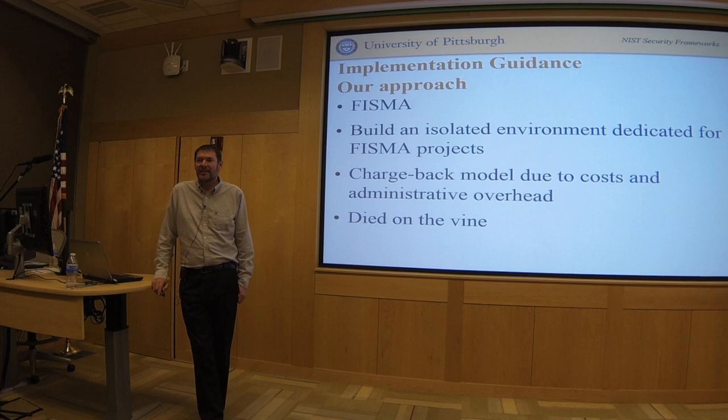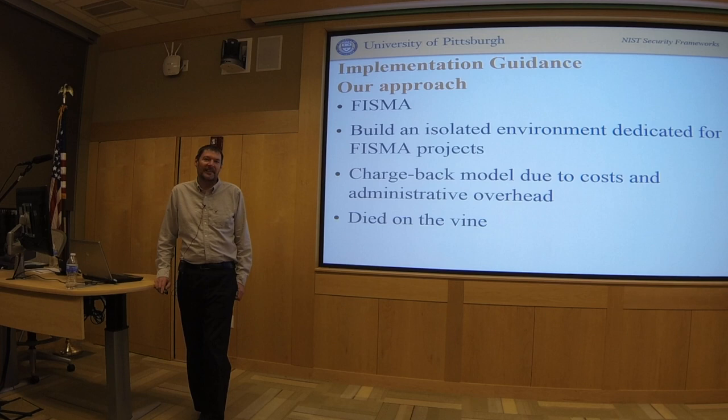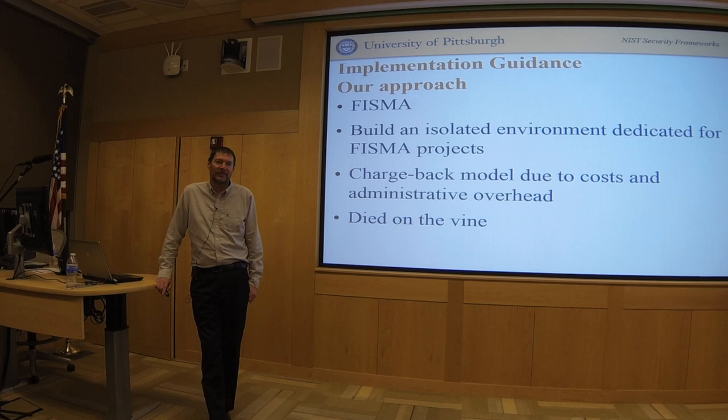Since we only had 3 customers and it did require so much effort to maintain, the people that were maintaining it stopped maintaining it, and it pretty much died on the vine. So we're doing the bare minimum to support the three customers that we currently have, but we're no longer maintaining the model for any future customers.